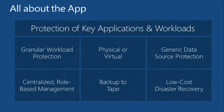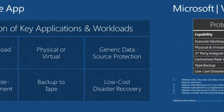But don't forget that DR, if you were to bring up stuff on the second site, would be a manual restoration from a backup. So it might take time. Click that VM, restore, click that Exchange server, restore, unless I'm automating with something like Orchestrator.